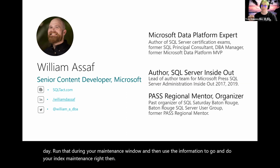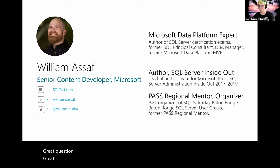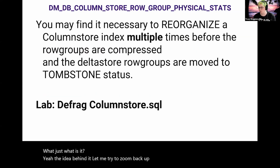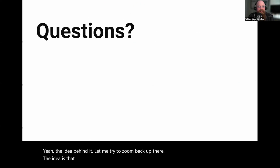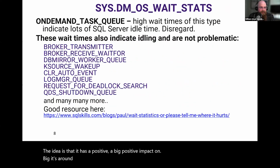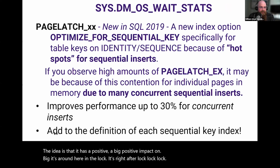Okay, back to that question that we needed clarification on. I'll remind you of the question, and then I'll read what he gave me for clarification. What was the idea of the flag for the index creation? Let me scroll down, because we've talked since then about other stuff in chat. I'm finding it. He was talking about the feature OPTIMIZE_FOR_SEQUENTIAL_KEY. Oh, that. Yes. What's the question? I guess it was, what is the idea behind the flag for the index creation, what's its purpose? It says the idea is that it has a big positive impact on... it's right after the lock. Yes, here it is.